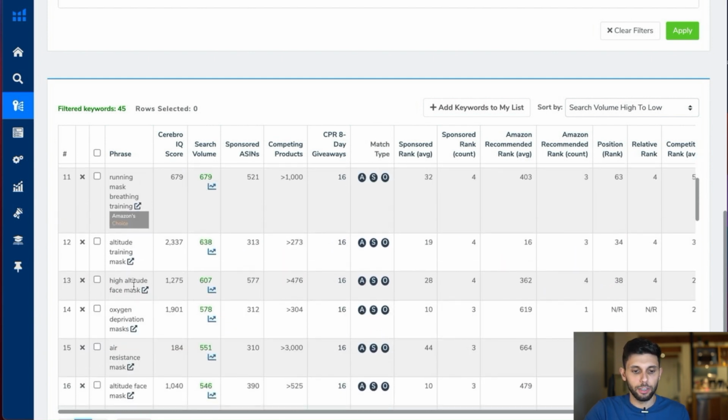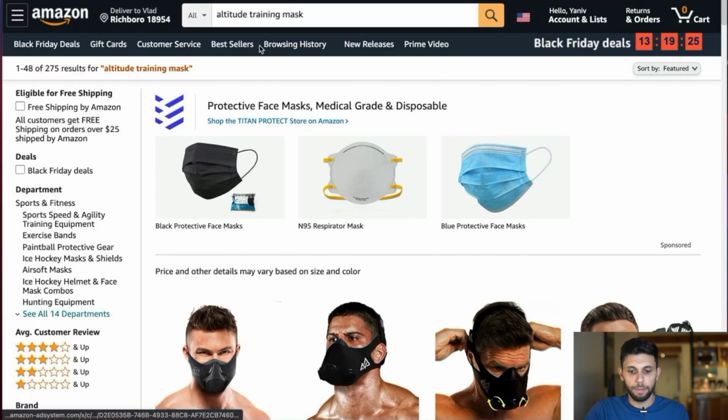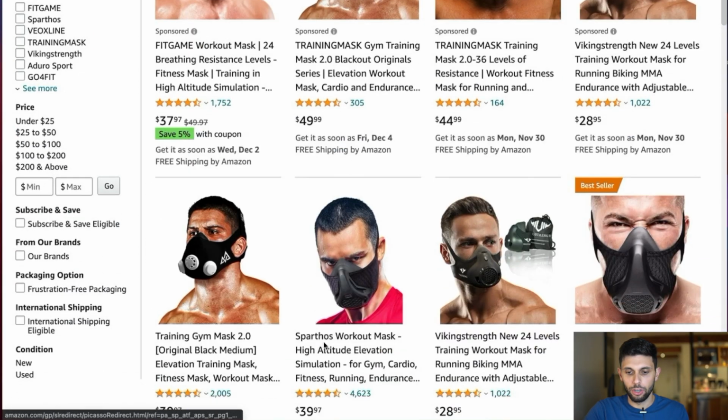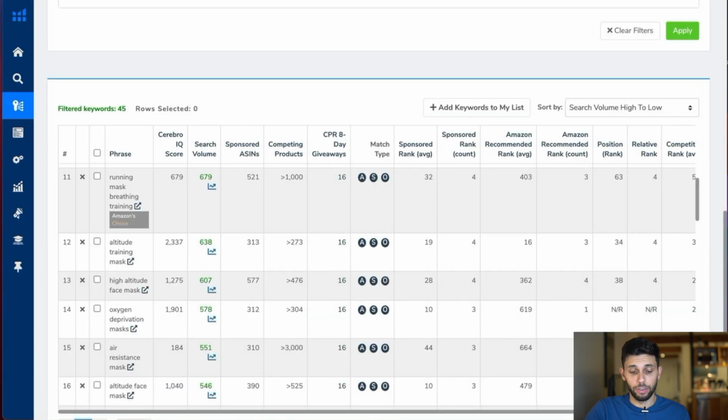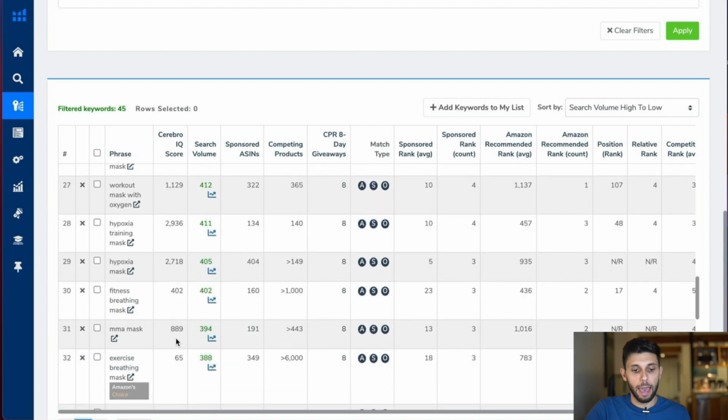And the way you can do that is just by clicking this button here. It's going to open an Amazon link. And so it says altitude training mask, and you can see that all of them on the first page are altitude training masks. Now, let me show you a bad example of a keyword that wouldn't be a relevant keyword for you. So yeah, right here, you can see MMA mask.